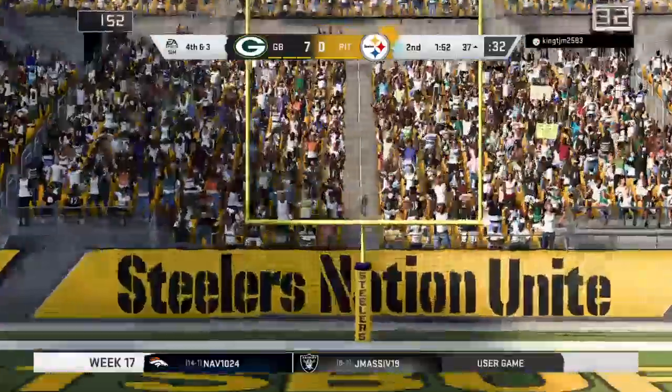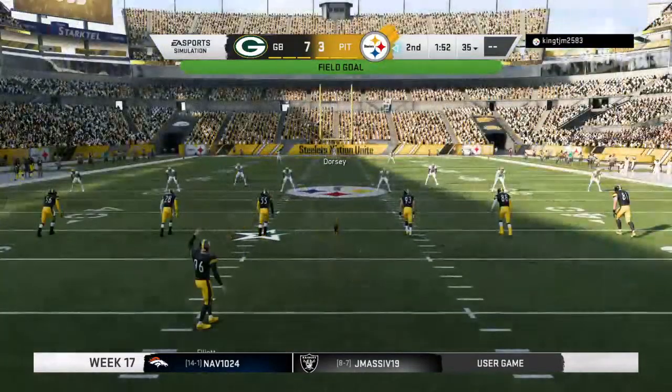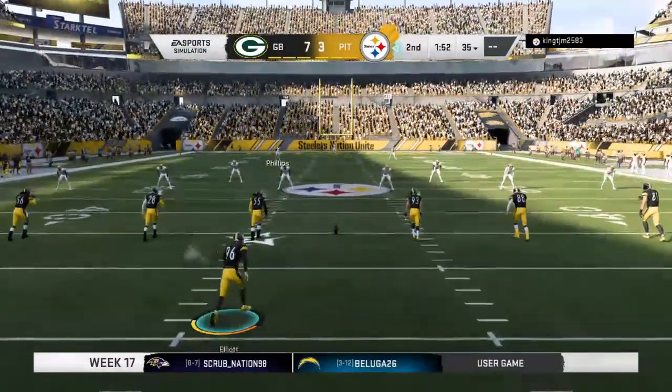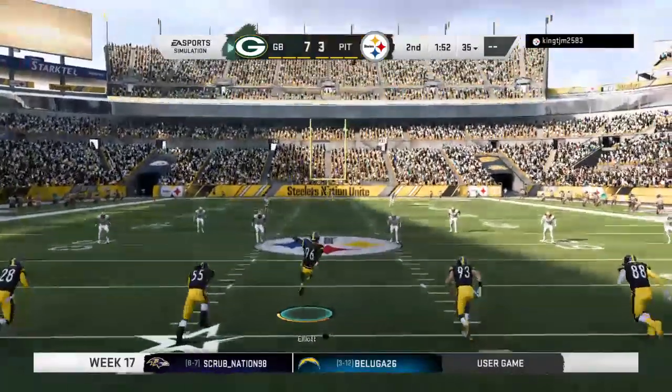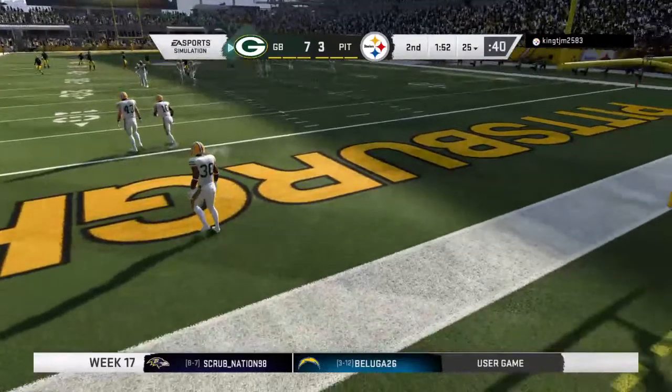And his kick is absolutely perfect. And they are on the board, but still trailing. It's 7-3. They got the interception, but very little movement after, and that forces them to settle for 3. And it does feel like settling when that happens, doesn't it?